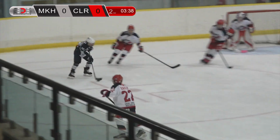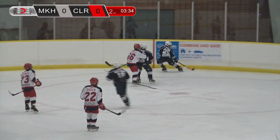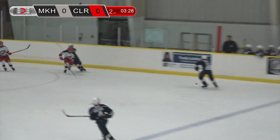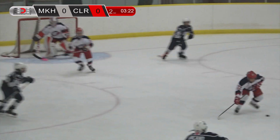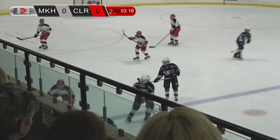Some nice wheels there to dump and chase, get it himself, throw on net, stop there. As Milanos with a nice shift. Kept in there by Markham. Back to the line for Johnson. Johnson can't pull the trigger, but he still was able to hold it in. Nice read there for the Toros Baker, and it comes out.